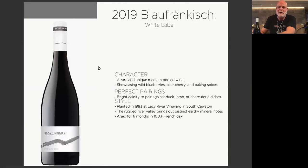Blaufränkisch. What the hell is Blaufränkisch? Blaufränkisch is a grape from Austria, so it originates there. It's known by many different names. Lemberger is another very common name for it. Kekfrankos is another name for it. But it's known by a bunch of names, and we chose the most difficult pronunciation of it to put on our bottle. Why? Because we like to make people pronounce the words. We simply call it Blau here.